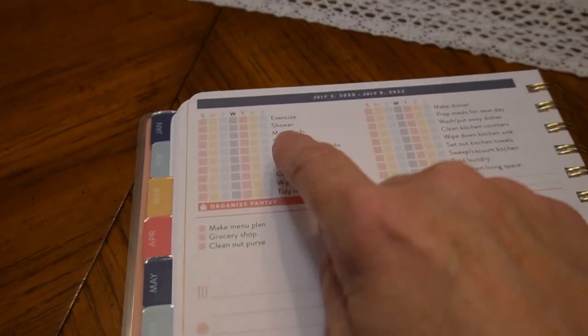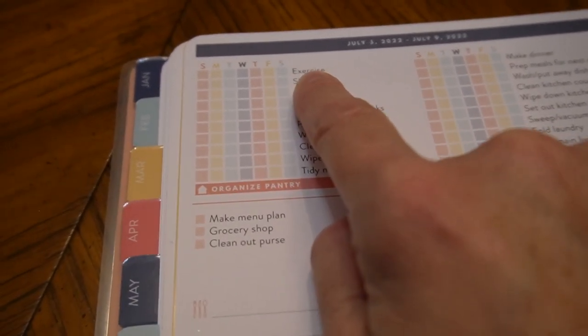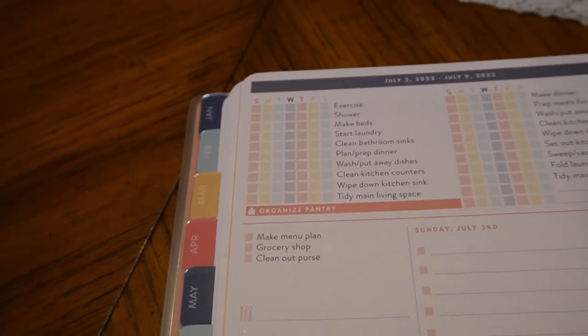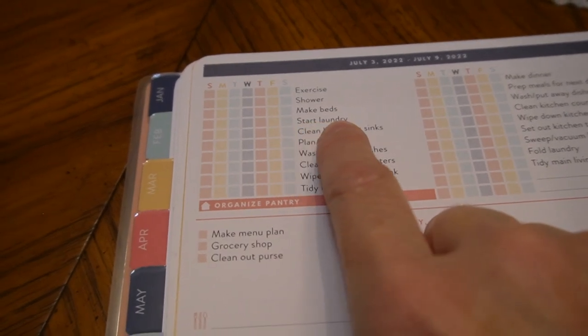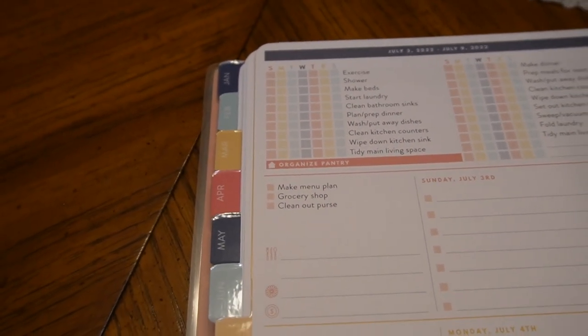But I have already showered and made my bed. I did not walk this morning. I usually do that, but I did not do it this morning. And so I'm going to pick up here and just kind of show you how I go through my morning routine.